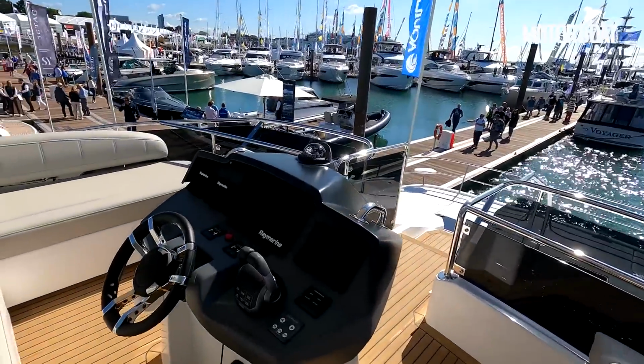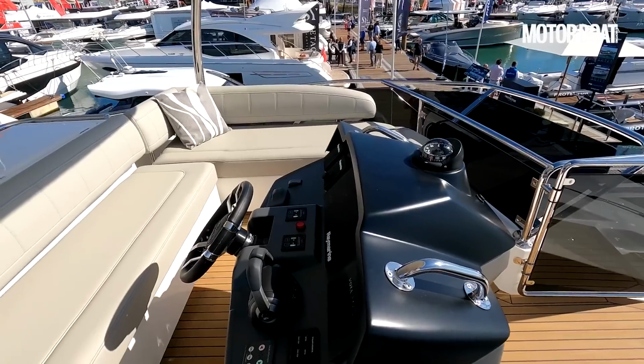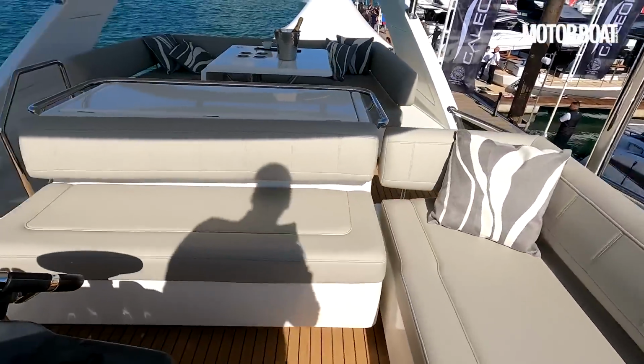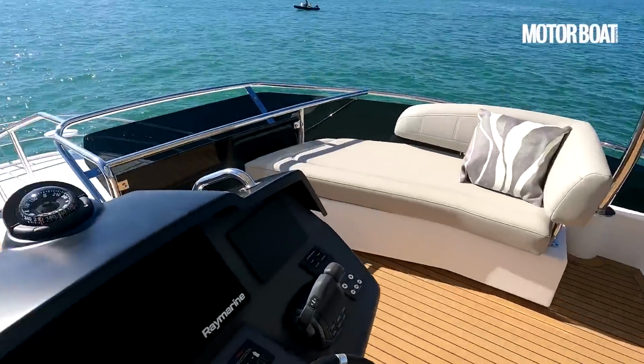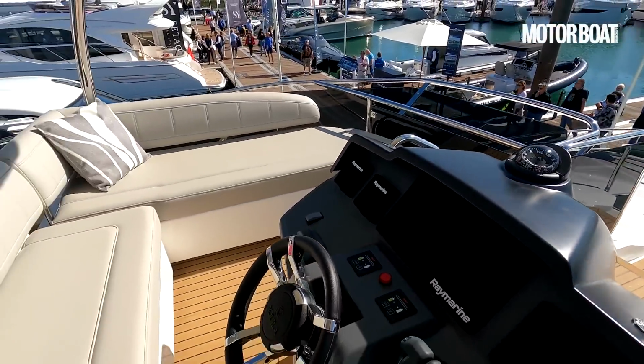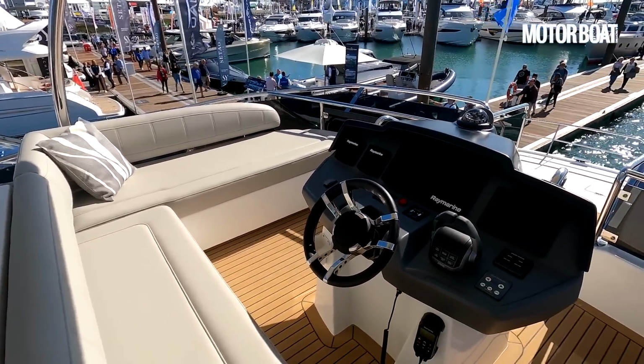And then this is my favourite bit. I love the way the helm is actually on a little pod station of its own that you can move all the way around, which means you can get to all the seating, so you can have loads of people sitting around this helm area. It's a nice sociable layout. You can all come and go, you're not hemmed in at all, and you've got everything you need.